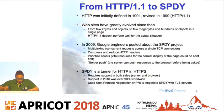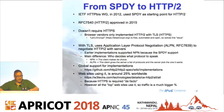with the TLS servers. So then we had the situation in 2012 where a new working group was created in the IETF, which is HTTPbis, and used SPDY as a starting point for developing HTTP version 2. The protocol was approved in 2015, and the main difference is that it does not require HTTPS. However, the browser vendors only implemented, I think almost all of them, support for HTTP/2 with TLS, so it's HTTPS. Of course, that's not in general a big issue because we have, for example, Let's Encrypt, which allows free, automated, and open certificates for making sure that you can have your web servers with support for TLS.